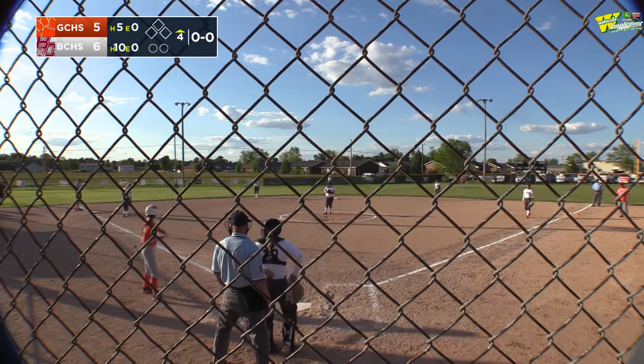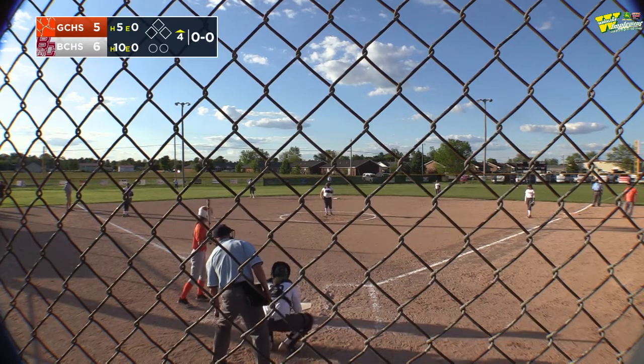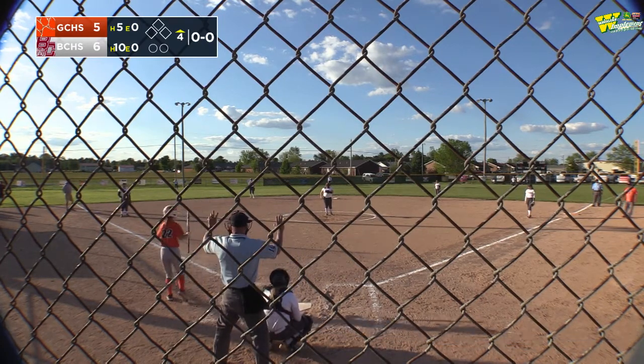You'll see these two, a lot of the same faces next year. Yeah. They'll know each other well. It's going to be exciting, especially with the more experience all the players are going to get.